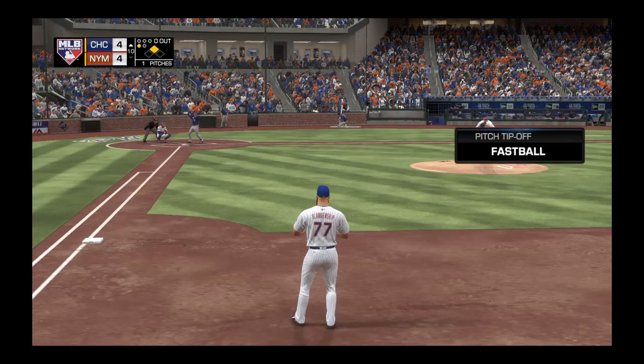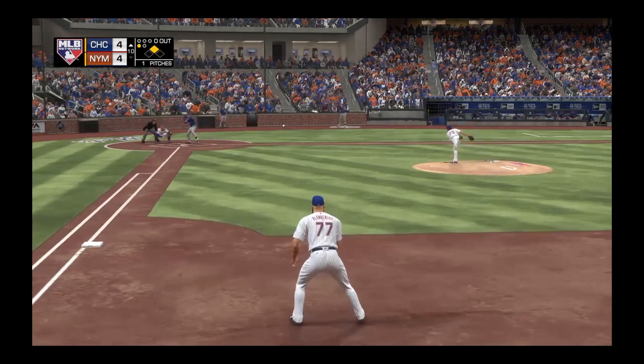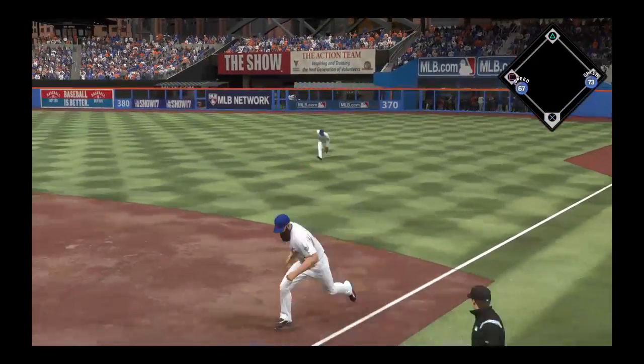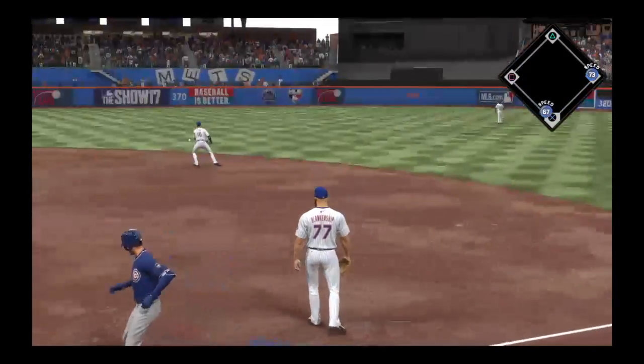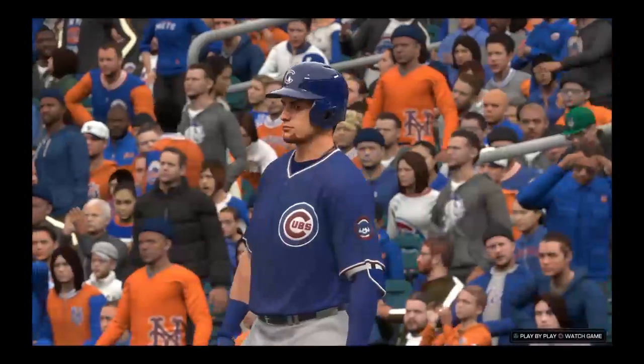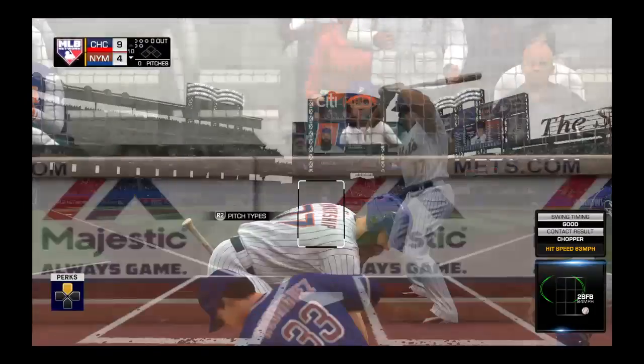The batter, number 5, shortstop, Albert Almora. Bounce to first. Oh, whipped on it. And that's through into right field for a base hit. And that'll score the go-ahead run from second to make it 5-4. That's a huge base hit.